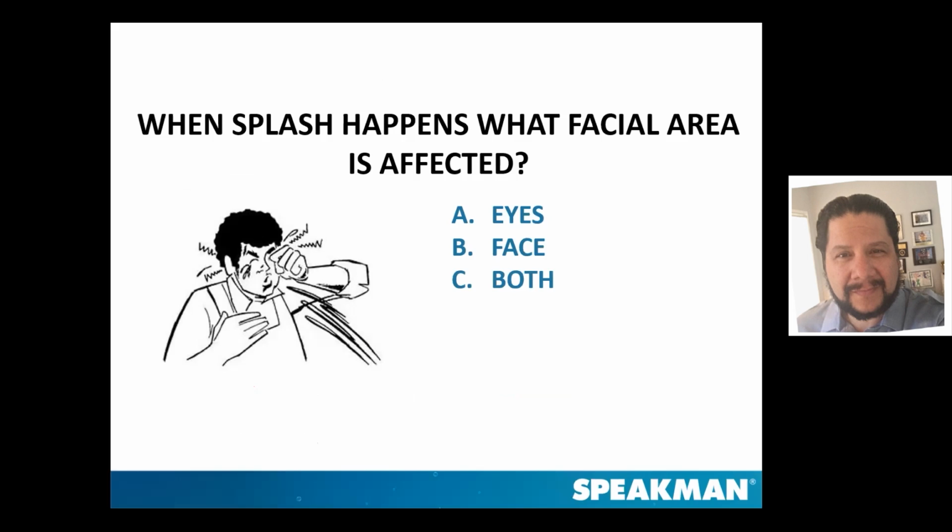So a little side note here: when a splash happens, what facial area is affected? Eyes, face, both. Well, of course, obviously, it's going to be both. You're hoping that they're wearing PPE if they're in a job working around chemicals. But even with PPE, you can get a splash, which can circumvent it and get in the eyes as well. So the answer is both.